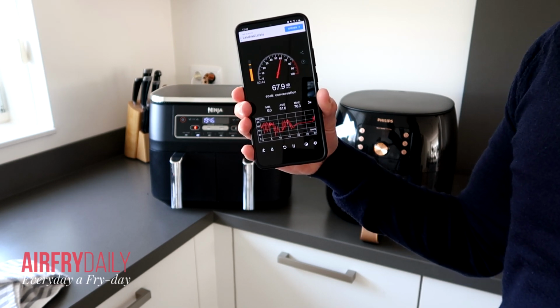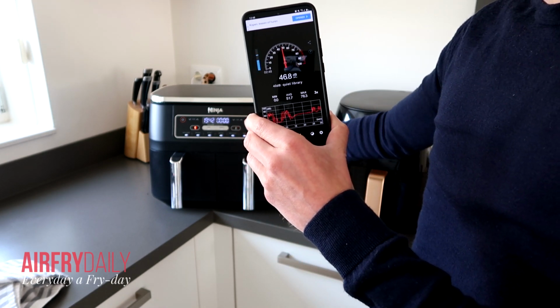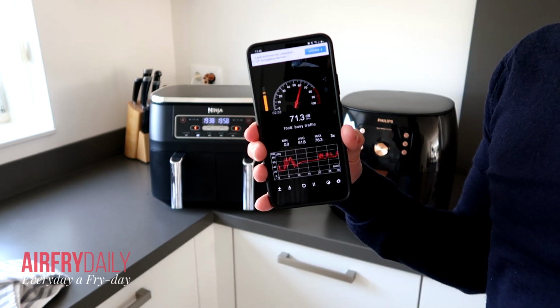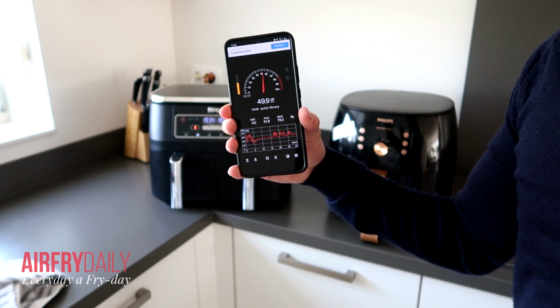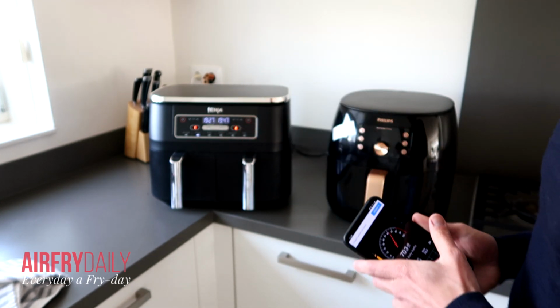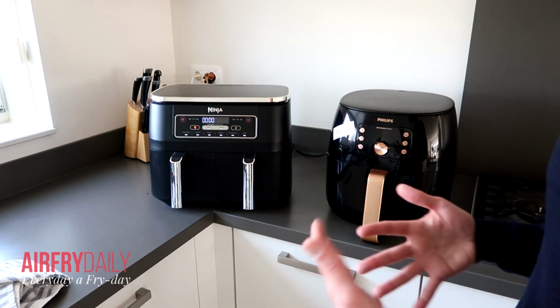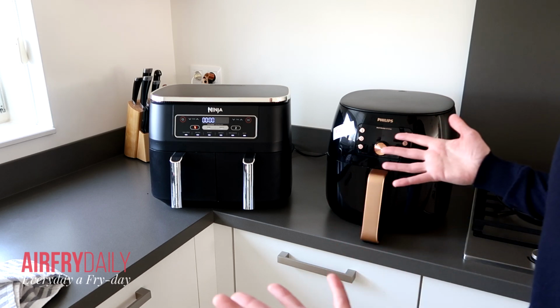Around 47, 48. Now turn on the second one, second basket. So now there are 2 fans spinning. It's around 50, 51. So conclusion is between 50 to 55 decibels. That's the amount of noise an air fryer makes when it's in use.